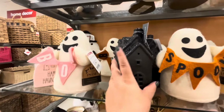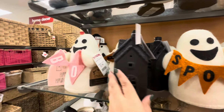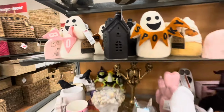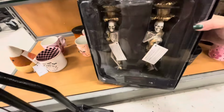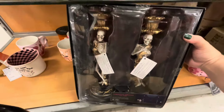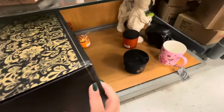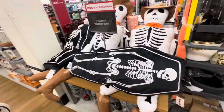Alright, then they have these. I think these are new. They're like different material. Mikasa. Yeah, they are. $12.99. They light up. The Mikasa ones. And then, well, they have these. Look. These are new. They are taper candle holders. You see those skeletons there? And these are $20.